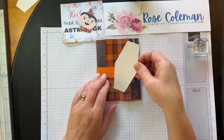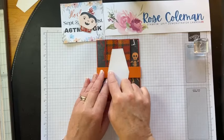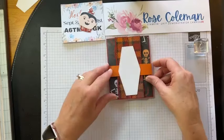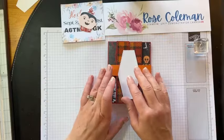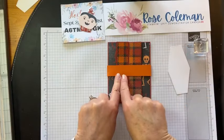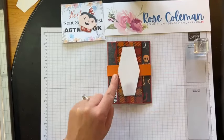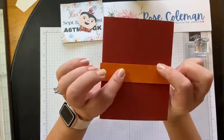Now let's see if this die, look at that, you guys. It's just going to cover up that seam. Okay, so did you see what I did there? I'm covering up the seam. So when you wrap your belly band around, start from the back and come to the front. And that way your nested label die will sit right there and cover it up. And then you have no seams at the back.